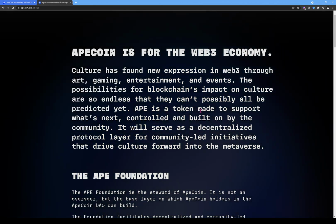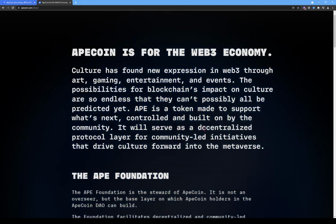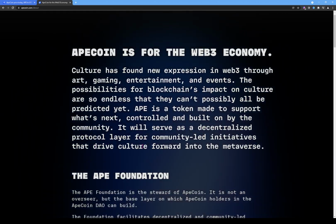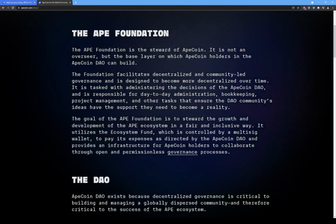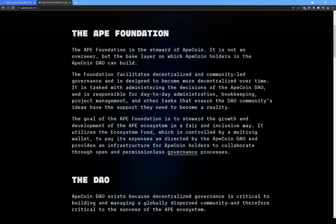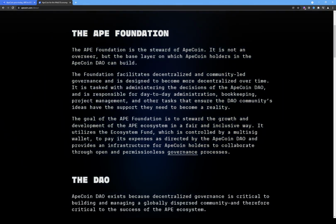Ape is a token made to support what's next, controlled and built on by the community. It will serve as a decentralized protocol layer for community-led initiatives that drive culture forward into the metaverse. Alright, so it says the Ape Foundation. The Ape Foundation is the steward of ApeCoin. It is not an overseer, but the base layer on which ApeCoin holders in the ApeCoin DAO can build.